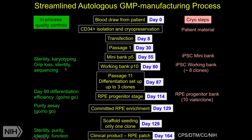So, for instance, we characterize our iPS cell bank thoroughly for sterility, quality of iPS cells, and then when we start differentiating them into RPE, again, we make sure that the differentiation is going in the right direction, and finally validate the product before we transplant.